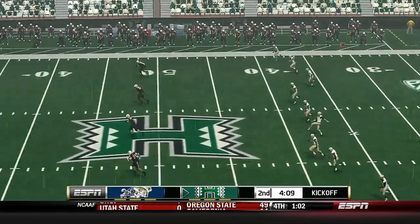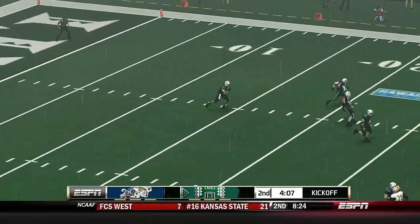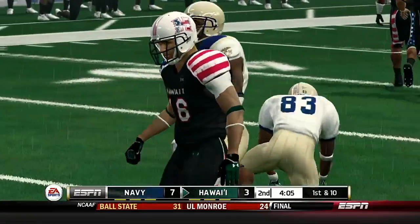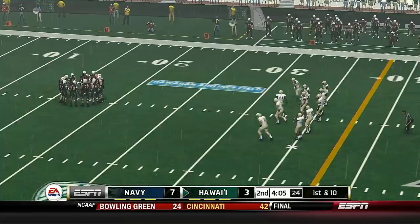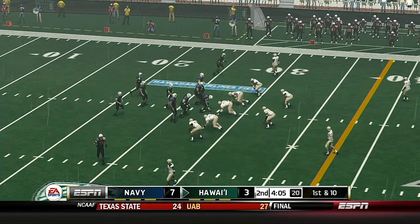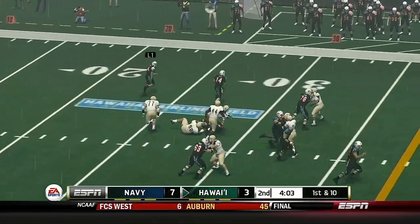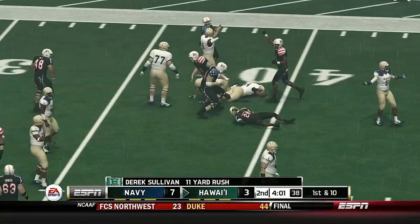Lowe gets set to kick this one away. He's to the 20. He's taken down at the 27-yard line. There hasn't been too much daylight between these two teams. In games like this, some players try to press too much, and that can cause mistakes. Here we go. Green 19. Gets out to around the 38.